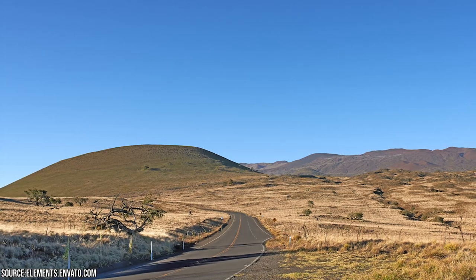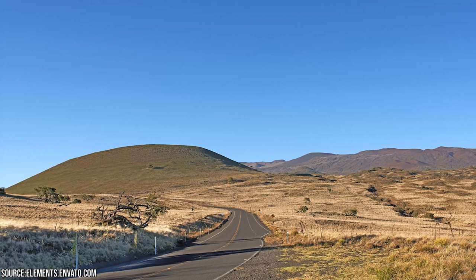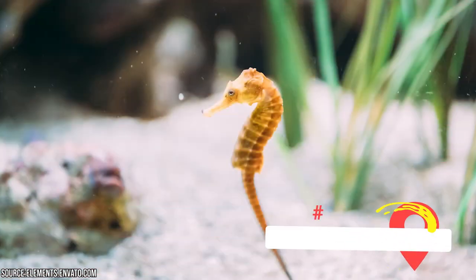If you're lucky, you might even catch a glimpse of what everyone hopes to see, a fiery, otherworldly molten lava flow.